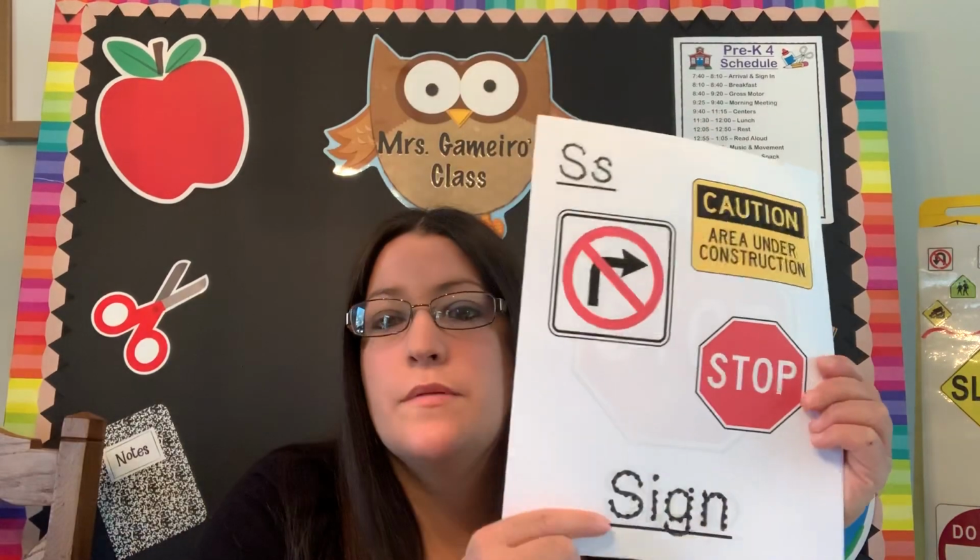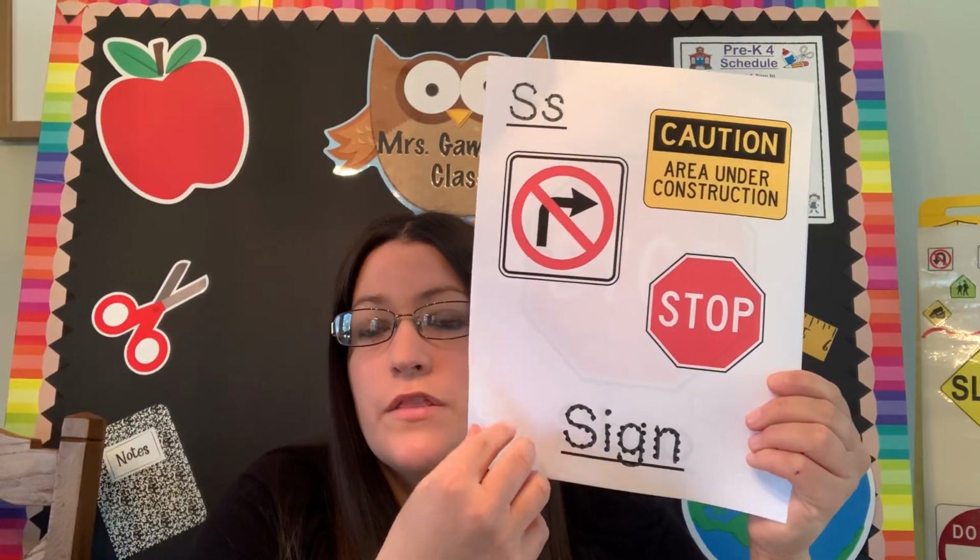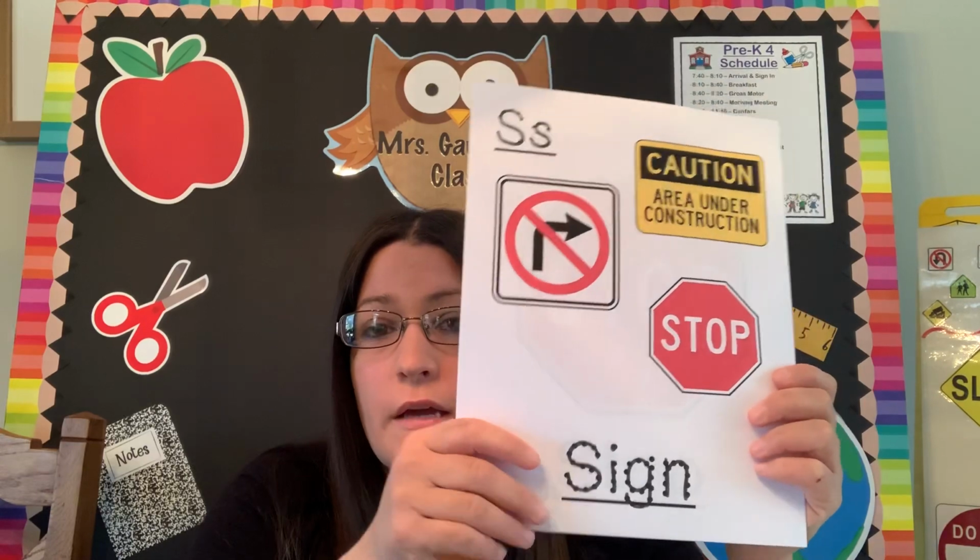So have fun with these. After you've traced them, you can also turn them around and try and write the word on the back for more practice if you'd like.